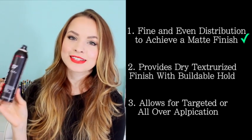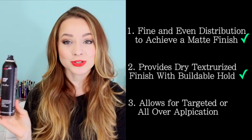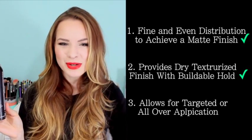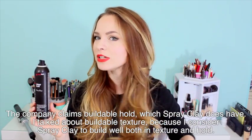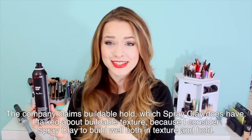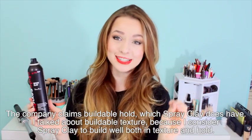Second is that it provides a texturized and buildable finish. Yes, you can use a tiny bit of this, which is kind of what I did today. I just used a little bit for a little windblown, messy-ish look, but you can use a ton of this stuff for a very texturized look.